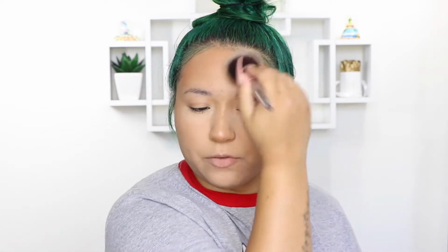Now this one right here is basically a powdered foundation. So this will add coverage. And so I like this one because if I do have breakouts, this will not only cover my acne a little bit better, but my texture as well. And it will make everything look really smooth. And I love that.